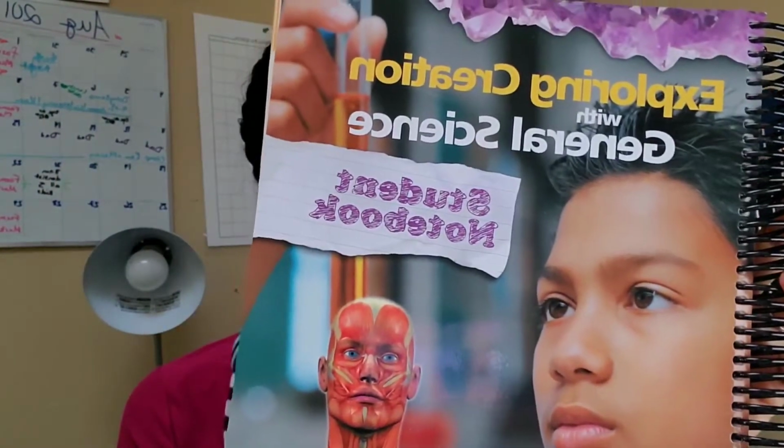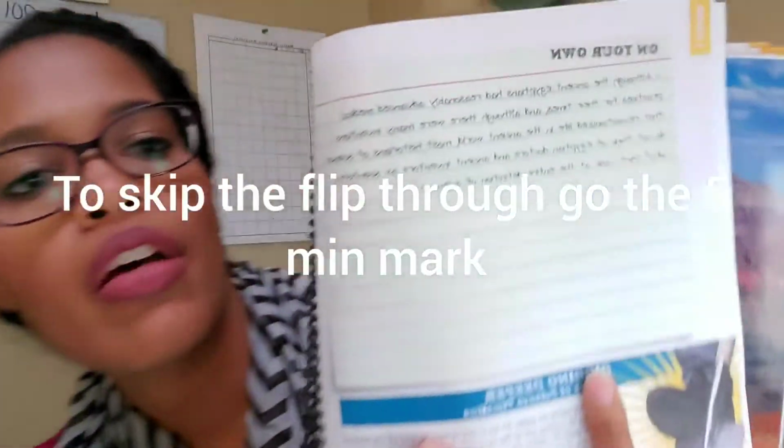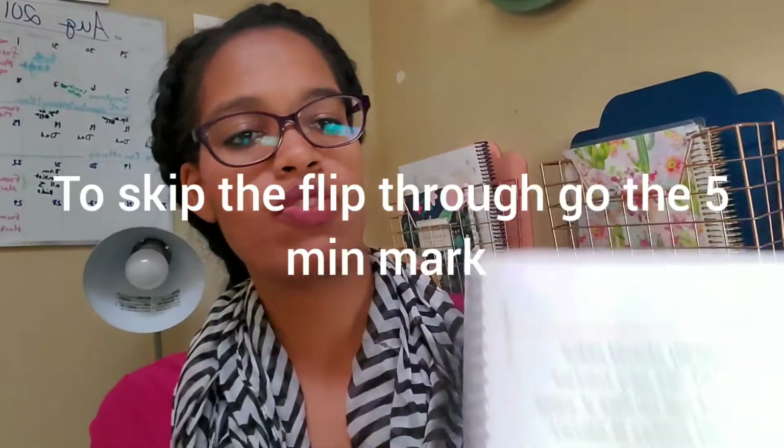So this is the Exploring Creation with General Science Student Notebook. I thought it might be worth the purchase, and it was pretty pricey, but I'm ready for this challenge, and I just thought it's really good. So I just opened up to a page, and let me show you.